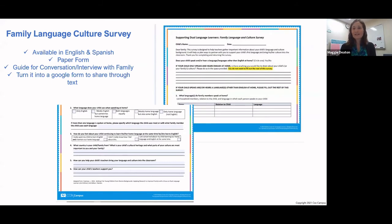And we also find out maybe that they have their grandparent living with them who speaks a third language. And we find out there's questions on here. Who does the child talk what language with? How much? What ways do you as a family want to support us? What ways do you want your culture to be involved? So it's really a way to build a partnership and to help you as a teacher.